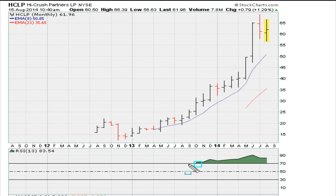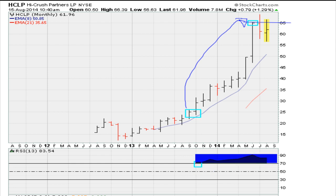Moved above 69.10 here in October, so let's call it $25. Would go on to trade as high as 65. So of course, in this particular case, the next buy point is when the stock holds and breaks out above 65, somewhere there, which is the previous monthly closing high. The RSI continues holding above 69.10, which is exactly as we know now from these examples of looking at the top performing stocks in the market.